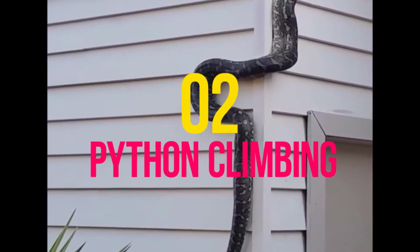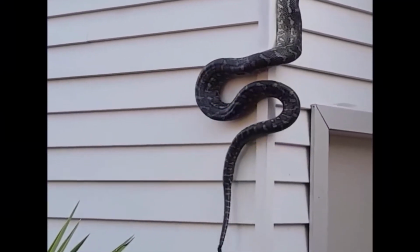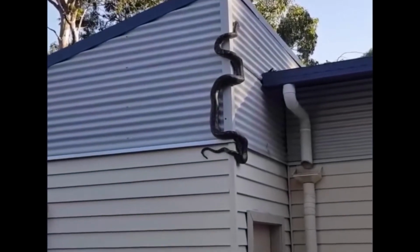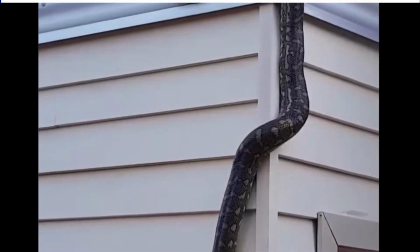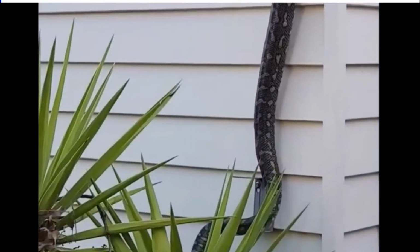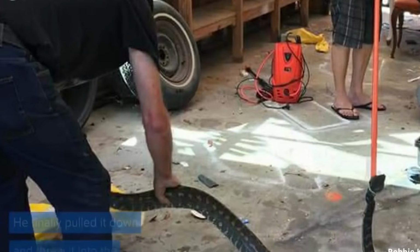2. Python climbing wall of a house. Whenever it is said that snakes are creepy crawlies, the first thing that comes into our minds is them crawling straight on the ground. Little do we think that they are surely capable of vertically climbing surfaces too. This is what got this Australian man shocked to his core.